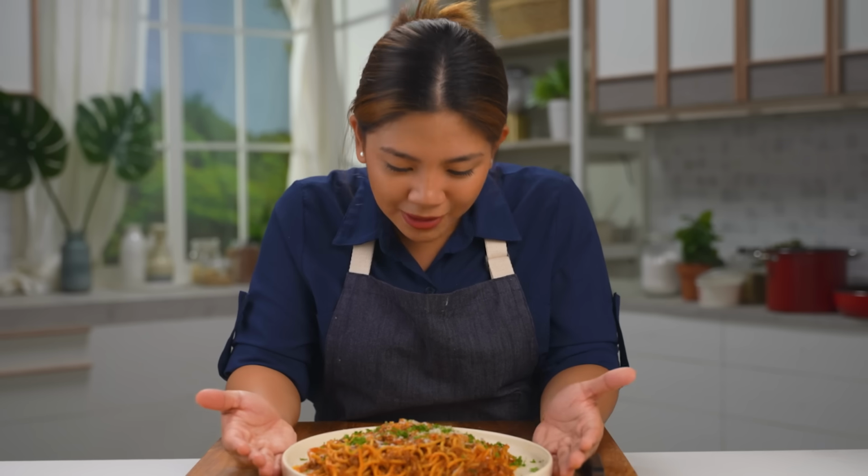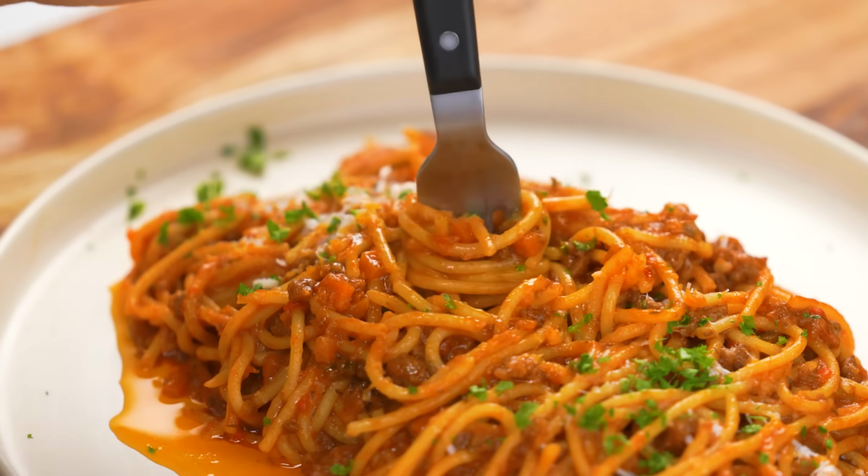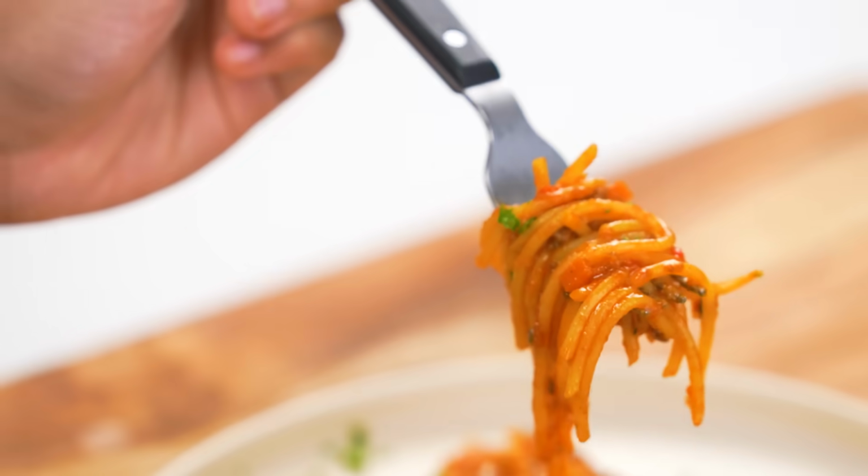Visually, this looks like something you would get in a restaurant or in a hotel. It looks saucy, it has the greens, it has the reds, may drizzle pa ng olive oil, but very social.